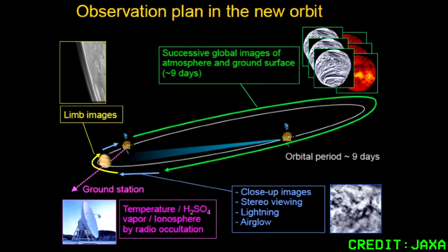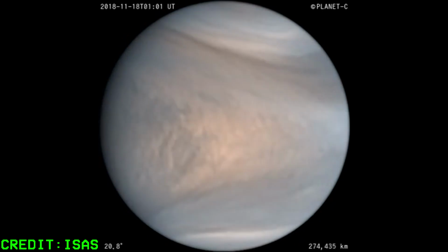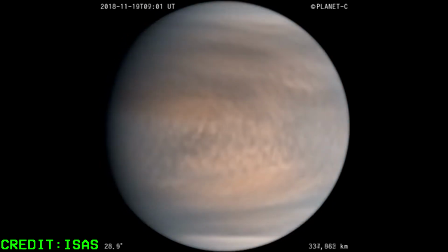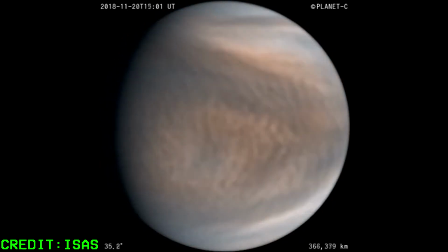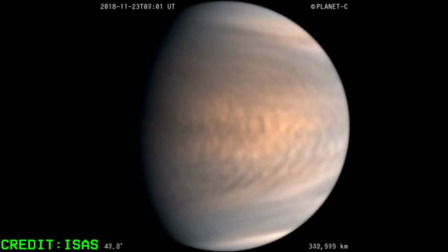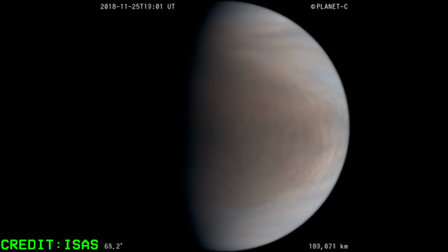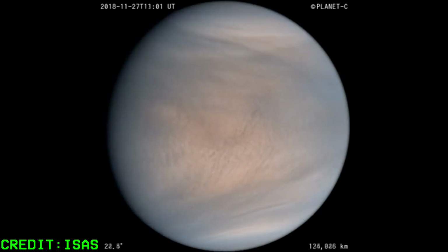A follow-up thruster burn on March 26, 2016, lowered the maximum orbit height to about 330,000 kilometers or 210,000 miles. Even though it was not the intended low Venusian orbit originally planned, the orbit it was in was still suitable for doing science. Here is a movie of synthesized false color images of Venus acquired by the UVI ultraviolet imager from November 16th to December 7th, 2018.